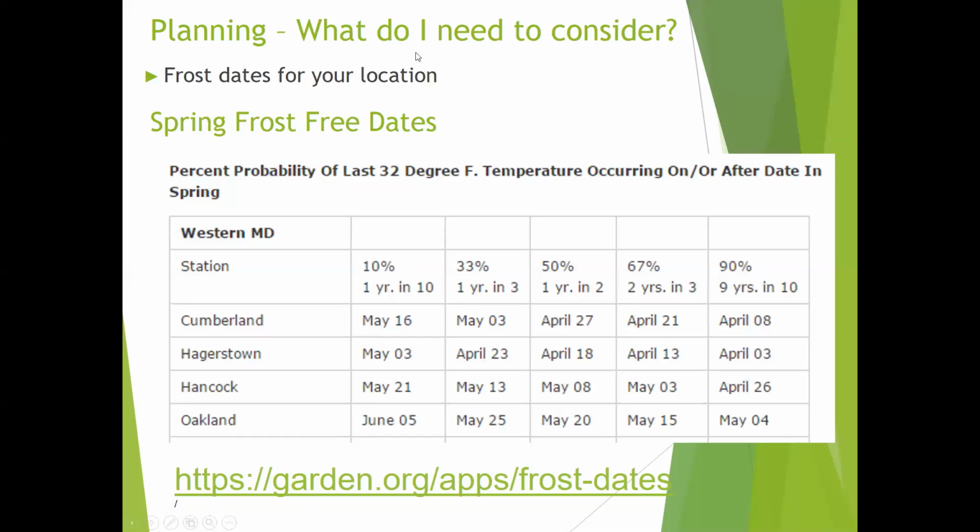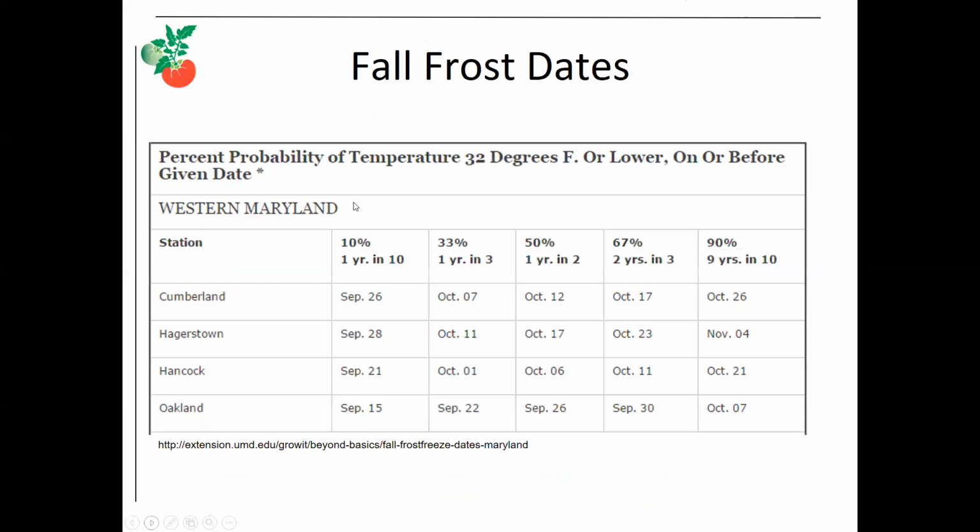And if you don't know, you can go to garden.org/app/frost-dates and enter your zip code, and they will tell you approximate dates. Again, every year is a little bit different. We don't always know what we're going to get, but this gives you a good idea of when you could maybe be getting a frost. And then, of course, we have the fall frost-free date.